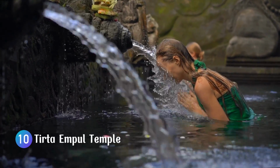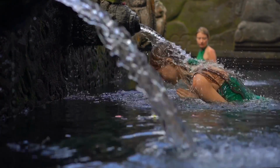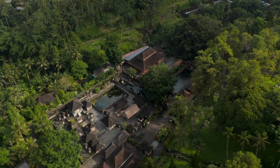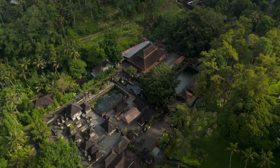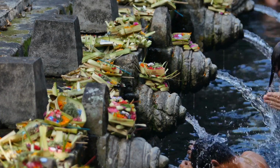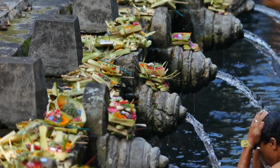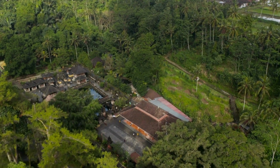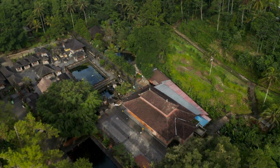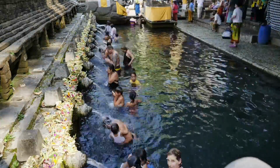Number 10. Tirta Empul Temple. Tirta Empul is a large temple complex and holy mountain spring in the central Bali town of Manakaya. The location is the fabled backdrop for a classic tale of good versus evil. This significant temple complex is organized into 3 courtyards and is a National Cultural Heritage Monument.